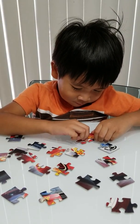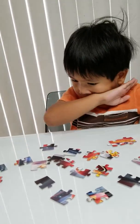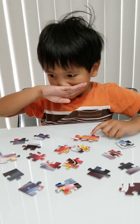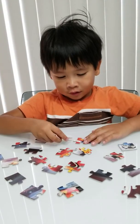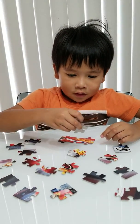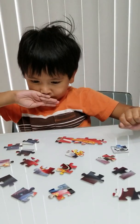Better than this. Okay. First, let's pick up everything, this without this. Oh, this one. This thing is gonna match. Kids, don't watch too much iPad, so it might not hurt your eyes.